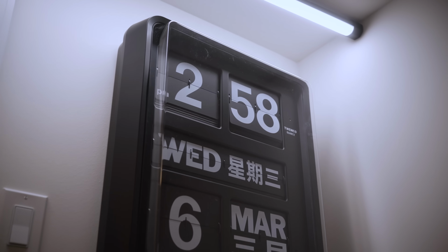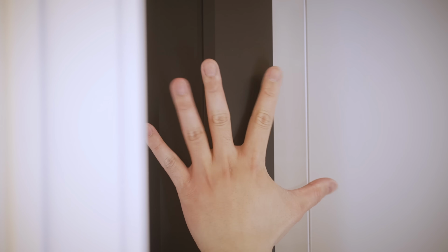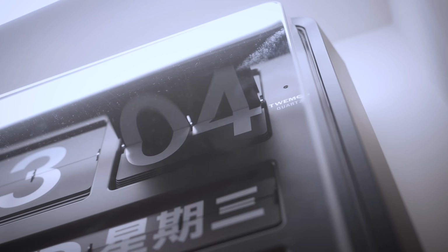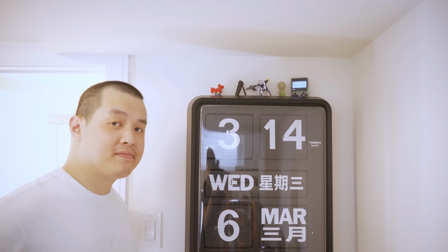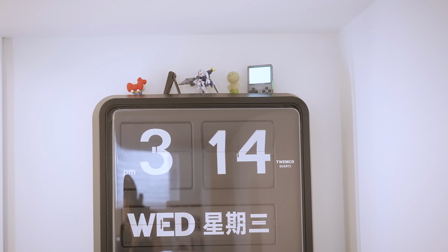Is it practical? Nope. Could a smaller clock or my iPhone suffice to tell the time? 1000%. But it turns out I have a weird fetish for giant objects that have no right being this large. Plus, it doubles as a shelf too. And honestly, I have no regrets with this one.